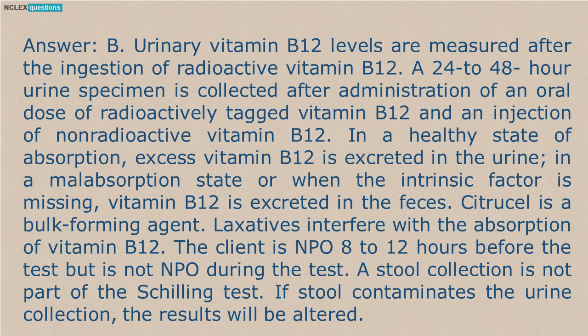Answer, D. The normal range of folic acid is 1.8 to 9 nanograms per milliliter, and the normal range of vitamin B12 is 200 to 900 pg per milliliter. A low folic acid level in the presence of a normal vitamin B12 level is indicative of a primary folic acid deficiency anemia. Factors that affect the absorption of folic acid are drugs such as methotrexate, oral contraceptives, anti-aging drugs, and alcohol. The total bilirubin, serum creatinine, and hemoglobin values are within normal limits.